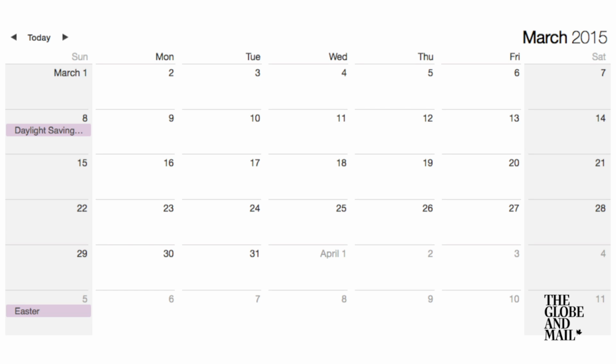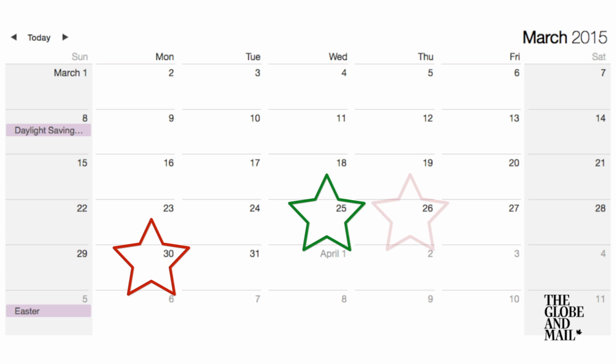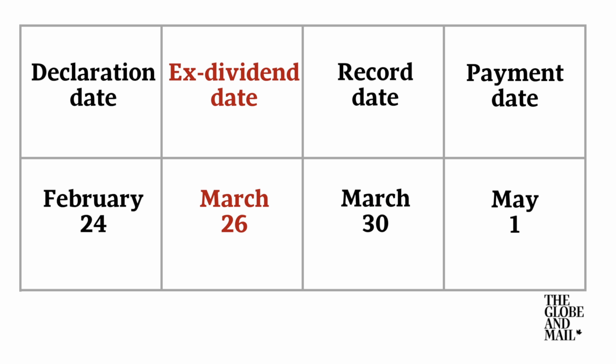So, to be a shareholder of record on March 30th, you would have had to buy the stock 3 business days before March 30th. And as you can see on the calendar, that would be March 25th. You bought your shares on March 26th. That was 1 day too late to get the dividend payable on May 1st.